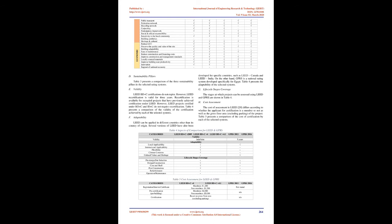Pre-design/site selection. Design/construction. Core and shell. Post-construction. Refurbishment. Operation/maintenance. Table 5, cost assessment for LEED and GPRS.